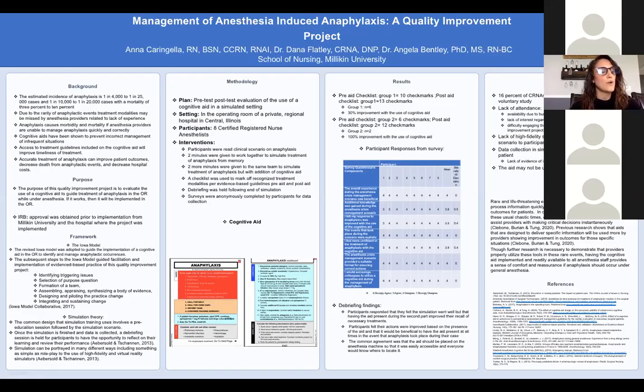The first step is to identify a triggering issue. A problem was identified in a private regional hospital in central Illinois as lacking ancillary tools to assist providers in situations that occur rarely and quickly and that can be life-threatening for patients. The next step is to select a purpose question, which was stated above, and then to form a team.